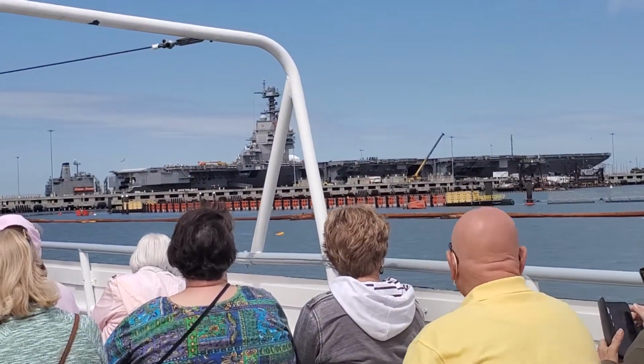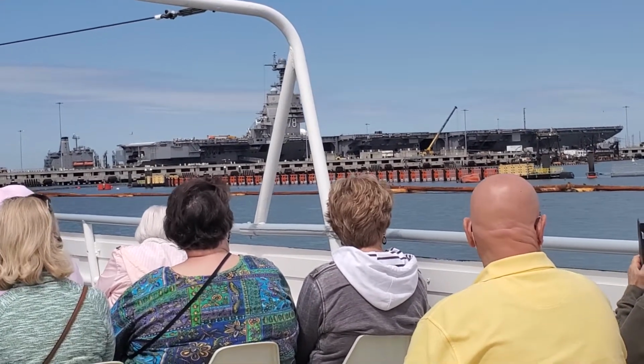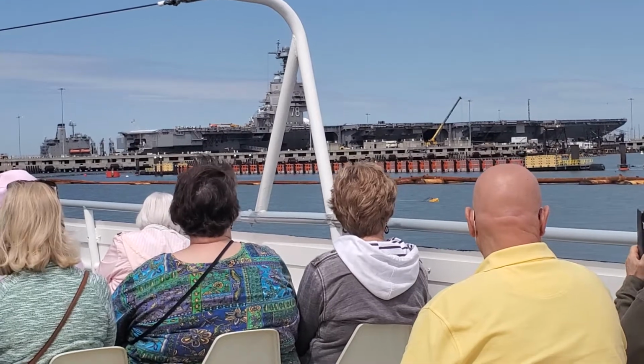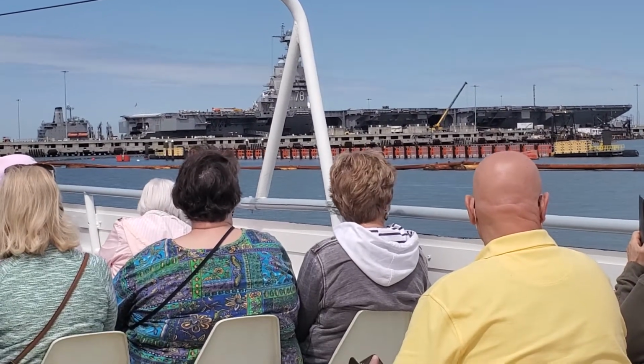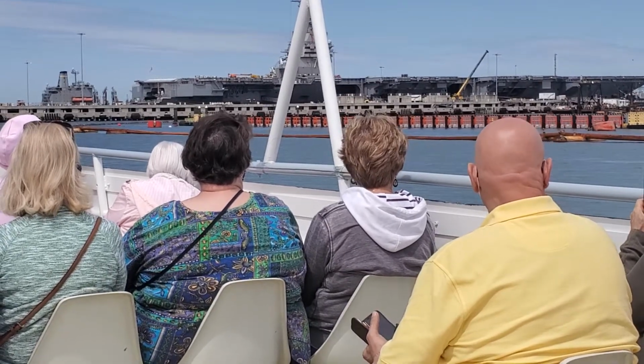Now, working between Piers 10 and 11, you'll see some brown and white equipment. That is another suction dredge. It's over there near Pier 11. That's the dredge Essex, and by Norfolk Dredging Company. It's over here doing some maintenance dredging at the naval base.